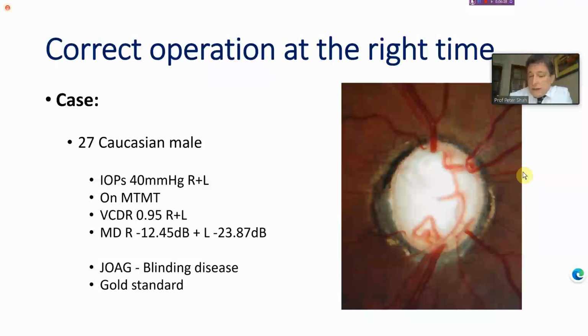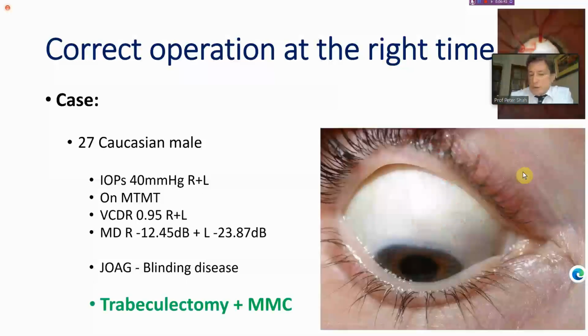This patient has juvenile open angle glaucoma, which is a blinding disease. And if you were going to manage this, it's surgical management only, really, and you'd want to use the gold standard evidence base for this patient, which would be trabeculectomy plus anti-scarring mitomycin C.